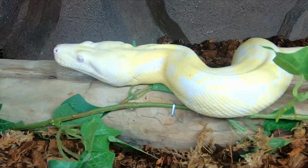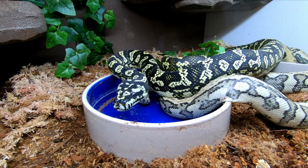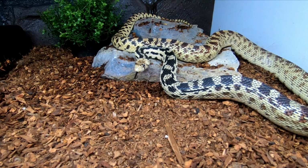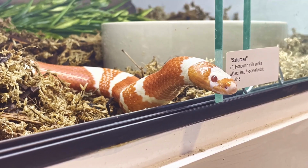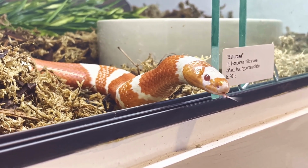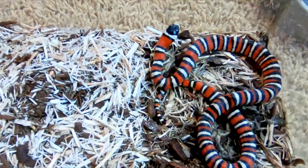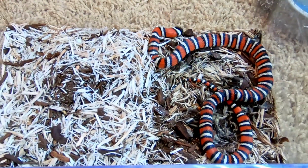As far as what I'm keeping, I have a pretty even mix of pythons, boas, and colubrids. I don't keep anything venomous, or even rear-fanged venomous. I don't keep any giant snakes, or really anything that's dangerous to humans. And I'm saying that out loud in case any of my neighbors are listening. So let's go through the collection.